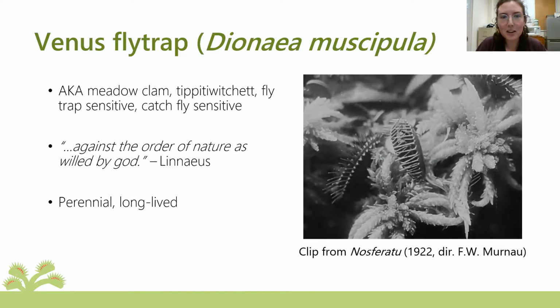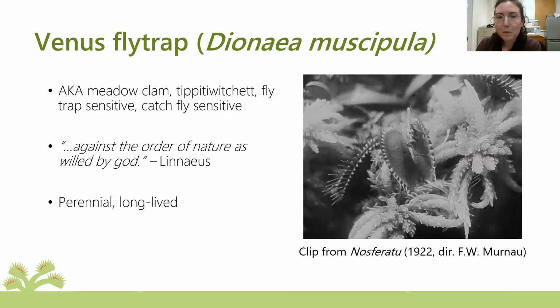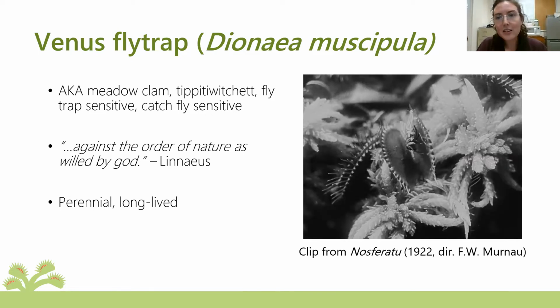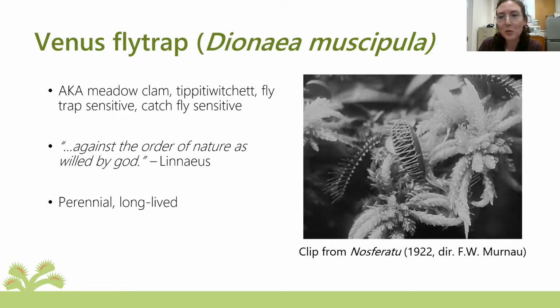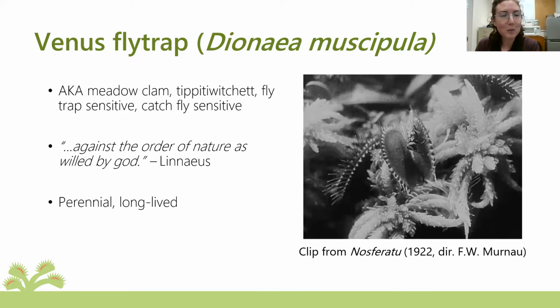Venus flytrap is fine. One of my favorite anecdotes about the history of this plant was that when it was described to European science in 1768, the person who described it, John Ellis, wrote to Carl Linnaeus, the famous taxonomist, and said, hey, I've got a carnivorous plant here. And Linnaeus said that wouldn't be possible because such a thing would be against the order of nature as willed by God. So we thought that was not possible.